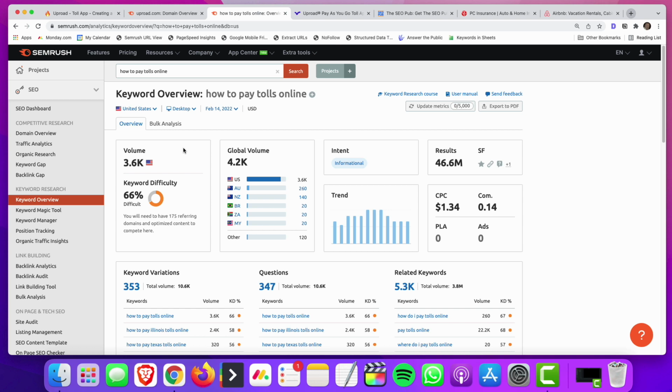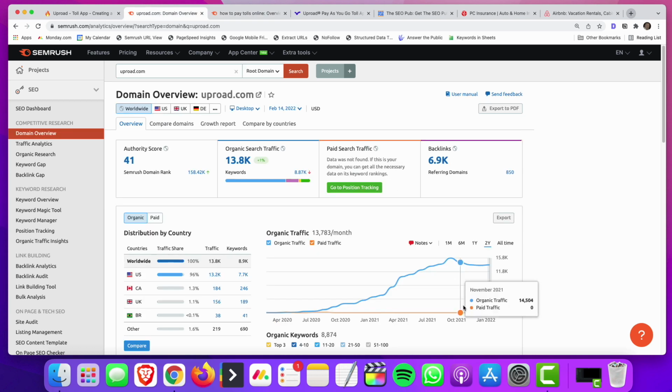So what Uproad has done, and they've done it pretty well, it's a fairly young company and something they've just been doing fairly recently. But you can see, again according to SEMrush, they're getting about 14,000 visitors from organic search a month. And if you sort that out, almost none of that is from brand searches. So almost none of that is people searching for Uproad specifically.